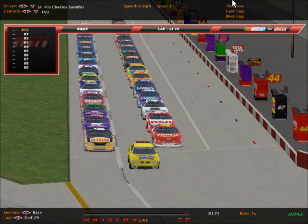Going to the third row, we'll have a man who's won on the plate track this season, Charles Sanford, number 41, the Kodiak Chevrolet, 2-time winner this season. He won at Bristol in the night race, and he also won the Daytona 500. He'll be alongside Kev Sheeran in car 71.